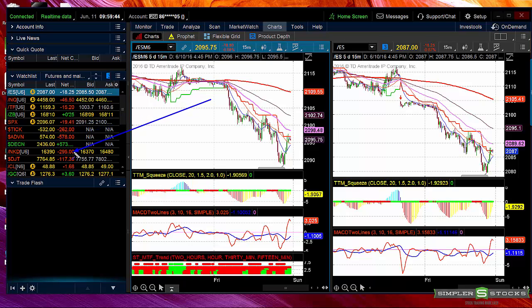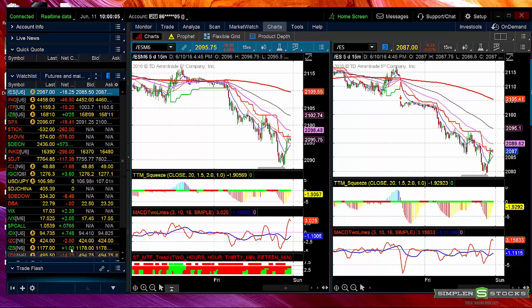Nikkei down almost 300 points. You had gold down $1.68, a little flight to quality of the bonds and gold. Gold up 3.60, but actually the gold stocks were down, sharply down, a huge reversal. Why is that? Gold stocks have outperformed so much all year relative to gold. It goes to show you that the overall market can pull down gold stocks.